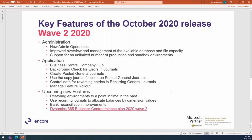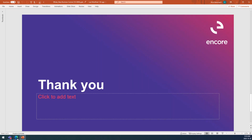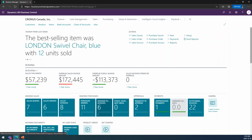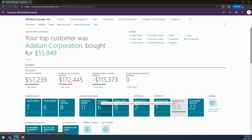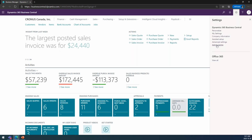So let's now actually go over into a demo. Okay, so let's start here. First of all, Business Central is the start screen. It's all web-based. And the first thing that I want to do is go to the Admin Center. So if you are in your Business Central, you have this little button up here, a little gear, and then you can jump from here directly into your Admin Center.